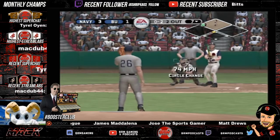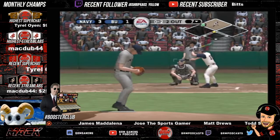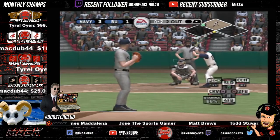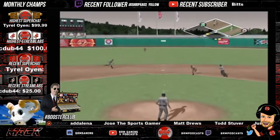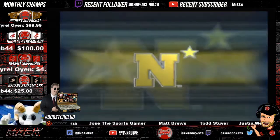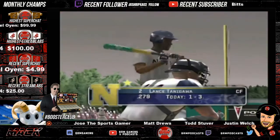Quickly in a hole, 0-2. Over to first. And the inning is over. Ball ripped up the middle. Bucknell leaves a man up. At the plate, number two.